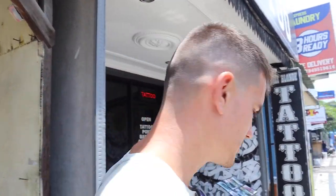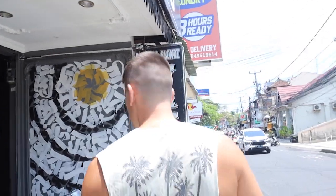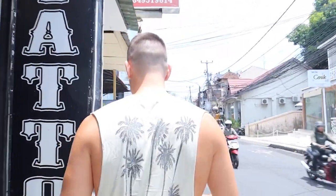So Seminyak, Sharp Edge is what it's called. Sharp Edge. And yeah, a pretty savvy job.